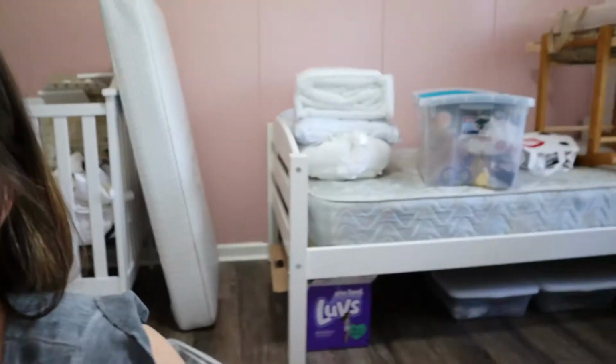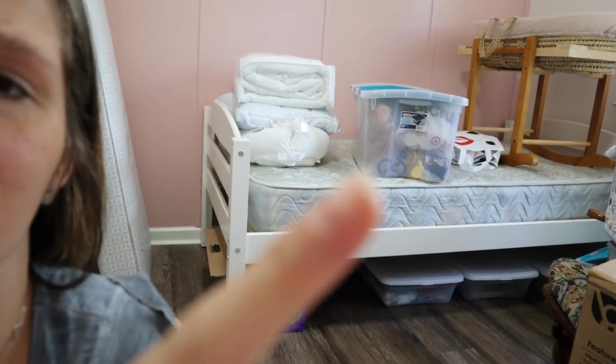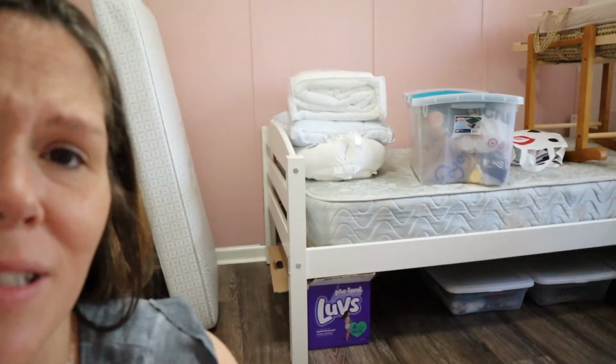I need to decide how I'm going to decorate the walls in here. And that bin right there on the bed is like diapers and, I'm sorry, it's not diapers. It is pump parts and stuff like that. Progress. Made a little bit today.